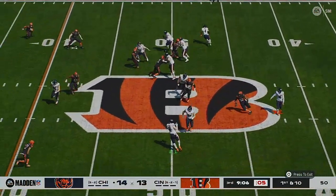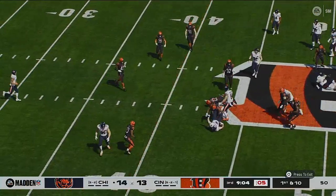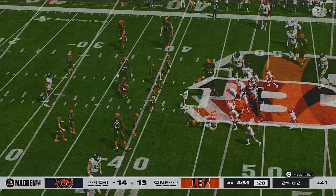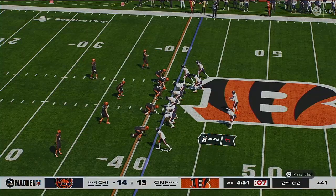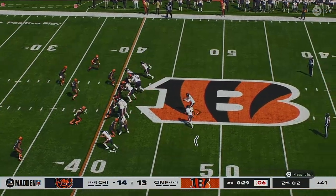Off play action, here's Williams. He finds his tight end, that's Smythe, and he'll get about 8 on that one, most of it coming after the catch. It's second down. Brings up second and 2.